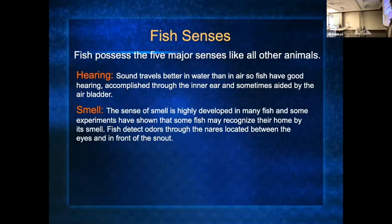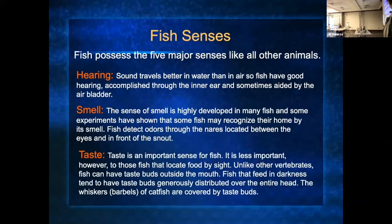Fish do have a sense of smell. There's evidence that some fish recognize their home territories by the smell. They detect odors. They have nares, or holes, in the front of their face in the place you would expect to see a nose. And they do have taste. Taste is pretty important to a fish, and some fish use their sense of taste to locate food rather than using their eyesight.